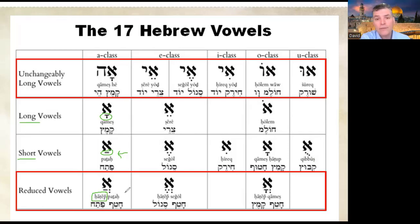It's not a shva. If it were a shva, we'd pronounce it as if it were a shva. It's a reduced vowel. It's also known as a half vowel. It's also known as a chatef vowel. So those are all synonyms that mean the same thing. So chatef patach, it's just a patach. It has a thing that looks just like a shva that comes to the right of it.